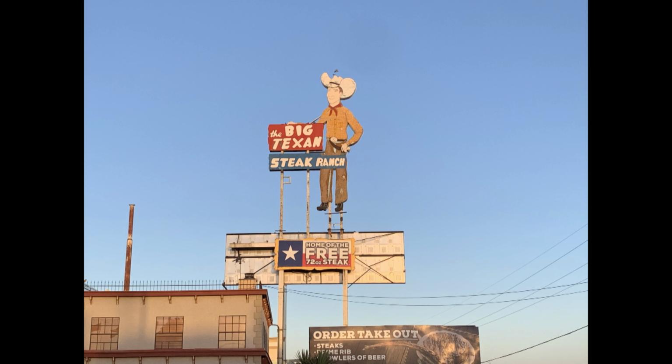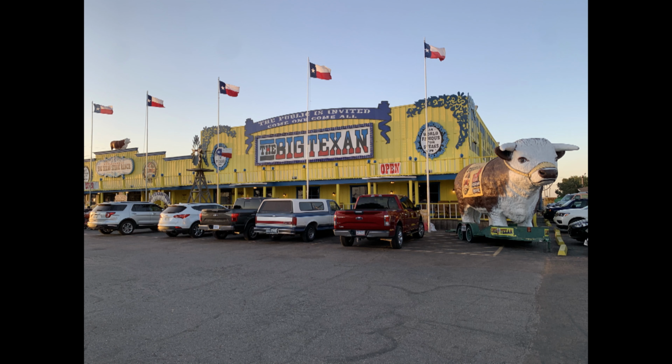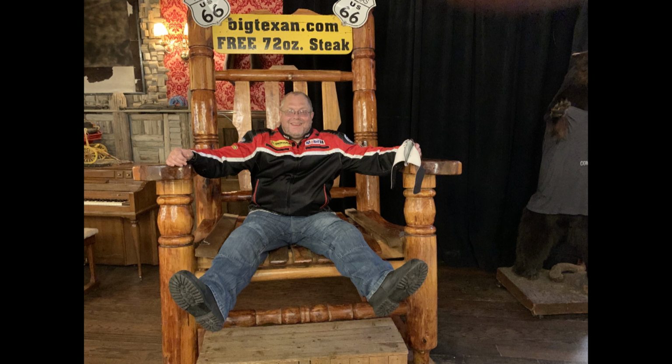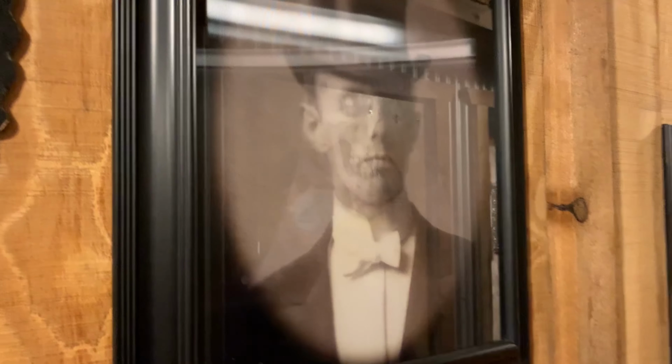We ended the day in Amarillo at the Big Texan, a Route 66 stop and home of the 72-ounce steak. If you can eat the steak and all the fixings in 1 hour, you get the meal for free. We did not attempt it. After a great steak and a full belly, it was time to crash for the evening. The Big Texan has a hotel that is designed like an old western town. We spent the night here and continued west in the morning.